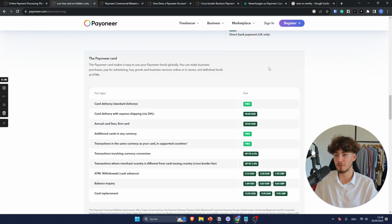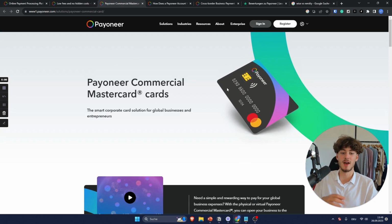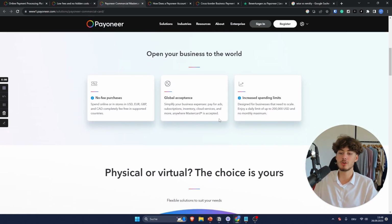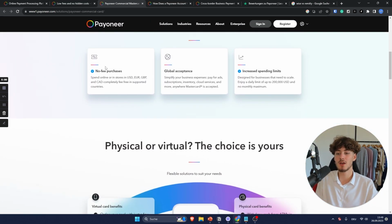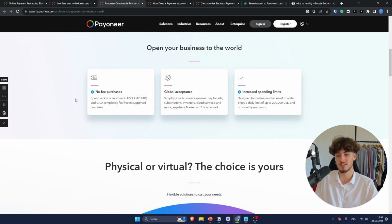Now if you're going to go for a Payoneer card, they do have a MasterCard card which you can use to pay around the world. One thing which I want to mention is that Payoneer actually allows no fee purchases. So you can spend your money online in stores in US dollar, Euro, Great British Pound as well as Canada's currency. This is completely free in all of the supported countries. That means you don't actually have to pay for an exchange rate. So if you're going to go abroad, if you're going to travel for example, you won't actually have to pay for that.